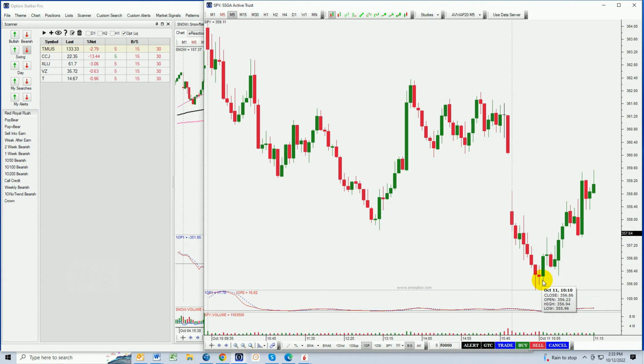Why? Because Pete told me to expect bounces because the distance from the closing price to the low of this first leg is dramatic and it's going to attract profit taking and it's going to attract some buyers.